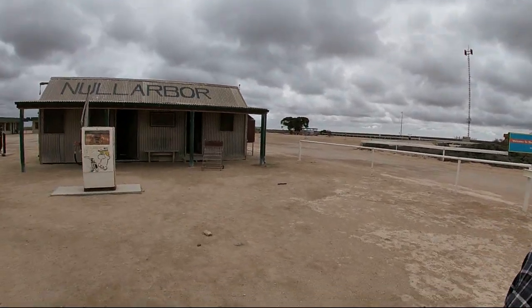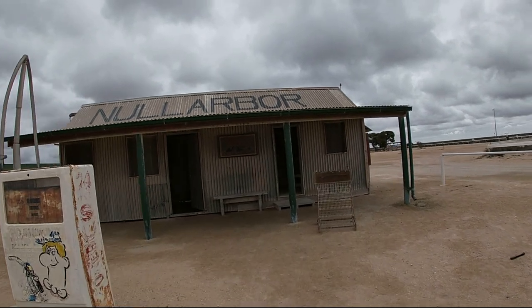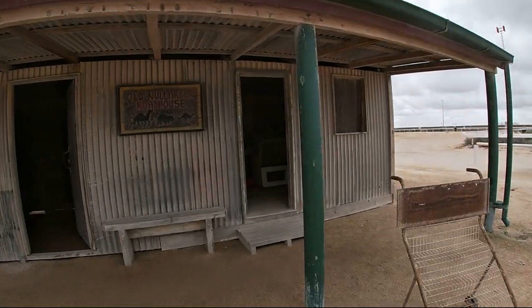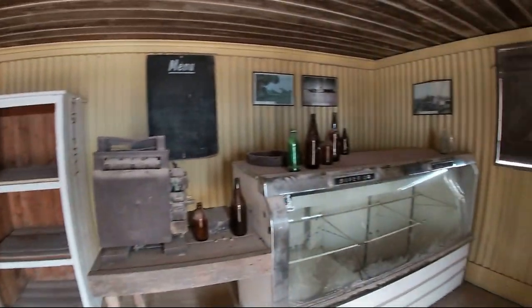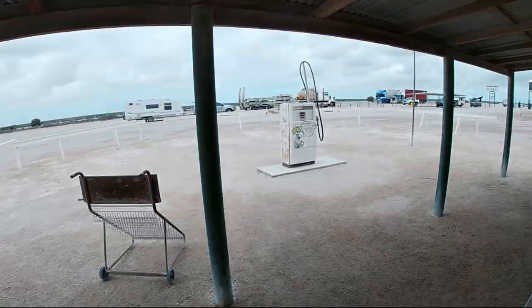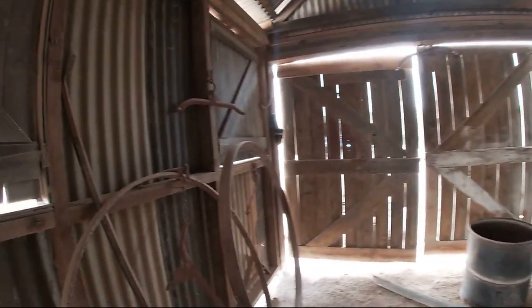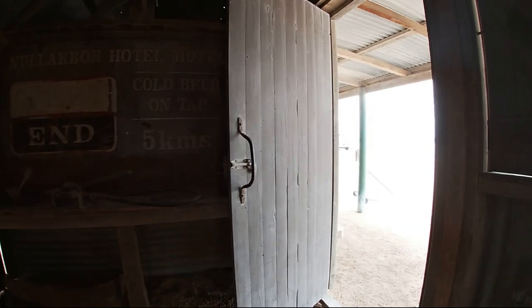I just paid the most expensive price for fuel that I've had so far, at $2.95 a litre. But I knew that, so I only needed about 20 litres because I topped up in the previous town. But yeah, here's the original old Nullarbor Roadhouse, complete with a little shop that used to be in here. The old cash register, display cabinet and so on. Old Treadley. And the workshop is next door. Pretty cool.